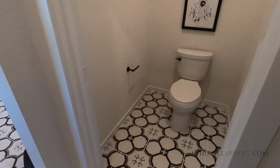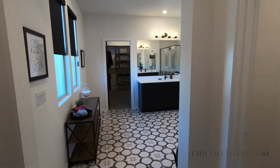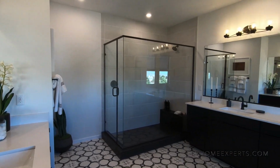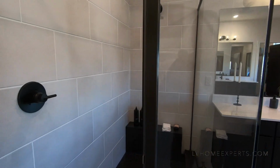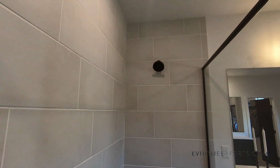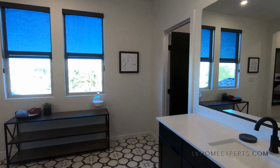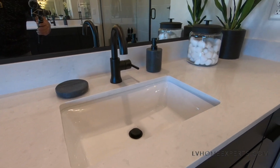Floors are a little bit busy, however, I think it's kind of cool. Here's your master throne. Wow, that's gorgeous. This is just simple and very elegant design. I'm loving this. However, that bench is a little bit small, but I would definitely make this bench a little bit bigger. And I like the fact that they actually tiled this thing all the way. Definitely did it the right way here. Bathroom is definitely an upgrade, that's for sure. They have a 1-inch quartz, nice sink.